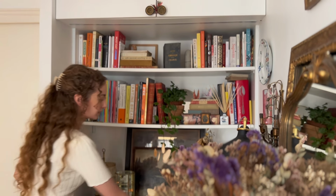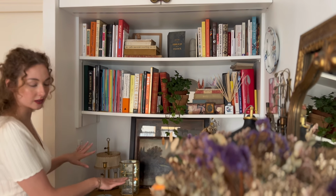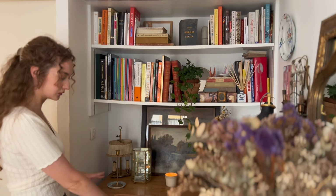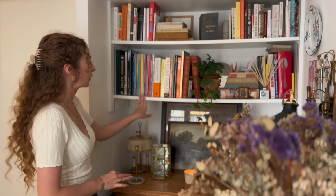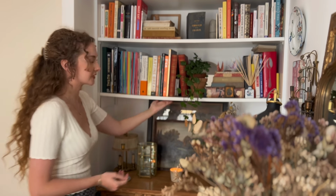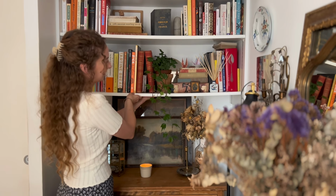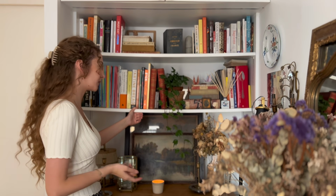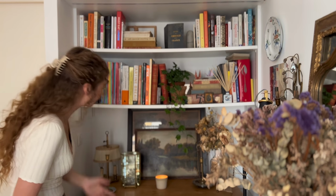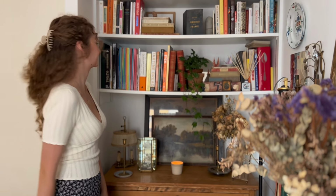It actually used to be a desk here, so we just removed that, put this in for extra storage for clothes and everyday things that we wear. And then we just put all of our cookbooks and books. Yes, I am aware the shelf is not as straight as it should be, but it was already like that. It has gotten worse, but I just refuse to fix it. I think it's fine.